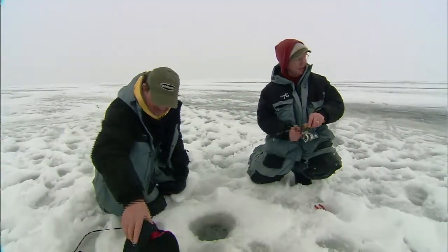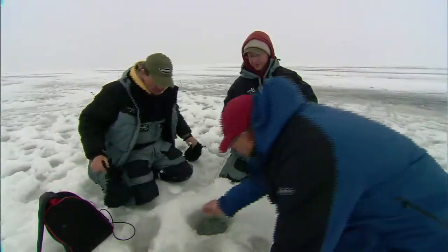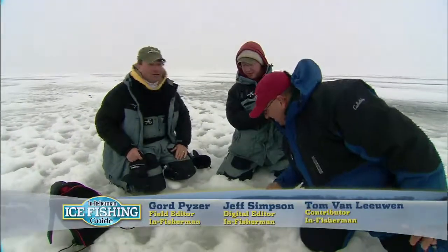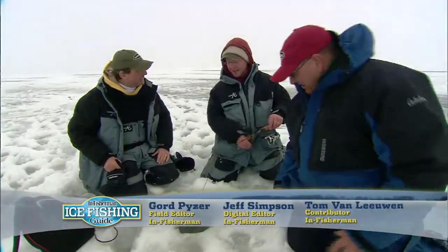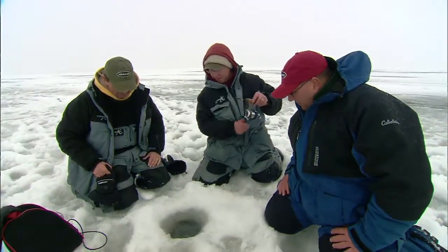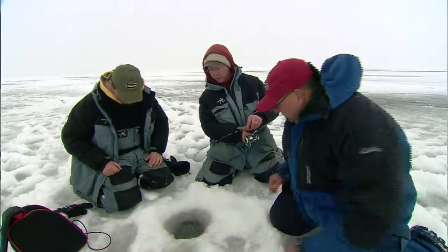Hey, Tom. Oh, look at that baby. So we're out here today. I'm with Gord Pizer and Tom Van Loon. Ooh, taking drag. And we're really capitalizing on these fish migrations, eh, Gord? Big migratory flats, giant big water and big fish, hopefully.